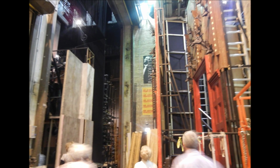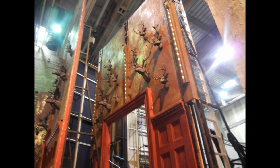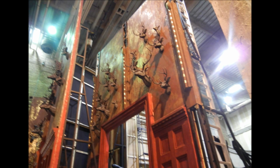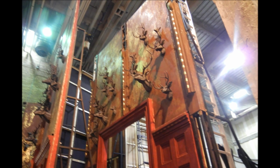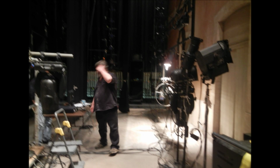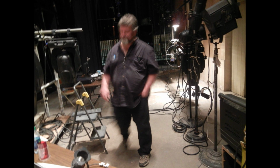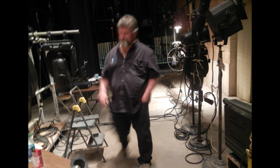The area backstage is very vast and at least 7 stories tall, where they store the tall equipment and change of scenery. The lighting director explains the past lighting as compared to the computerized lighting of today.